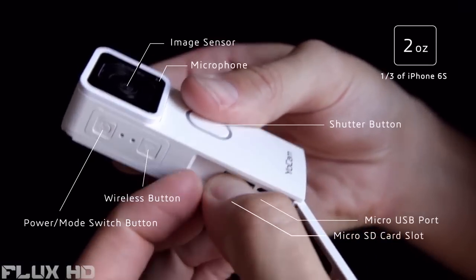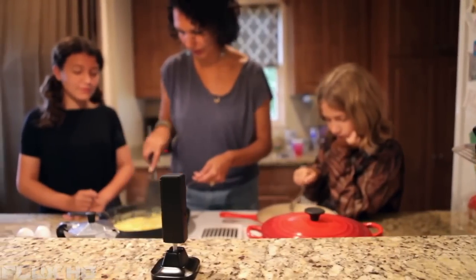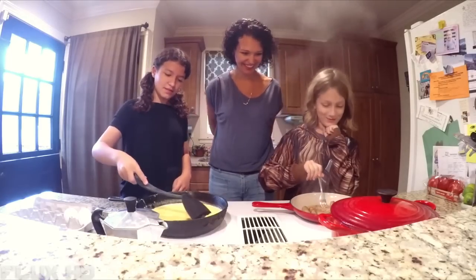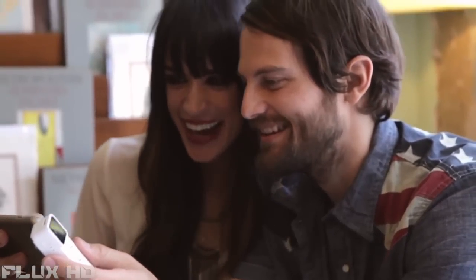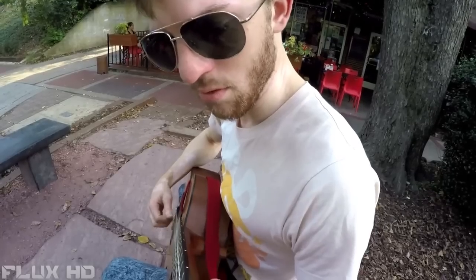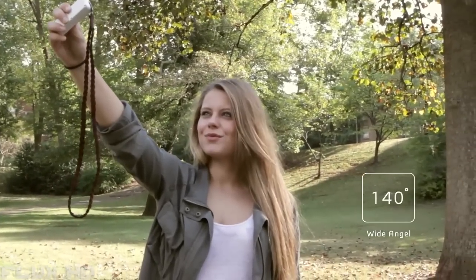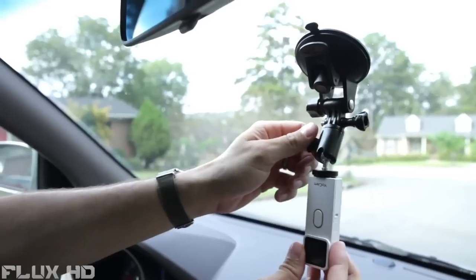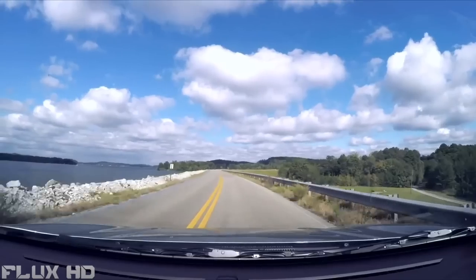YoCam weighs only 2 ounces without sacrificing functionality. It's lightweight and amazing. Our multi-use accessories will make YoCam an integral part of your life. Document your best moments and share them instantly. Take wide-angle selfies to the extreme with no limits. Use YoCam as a dash cam to record every ride clearly.